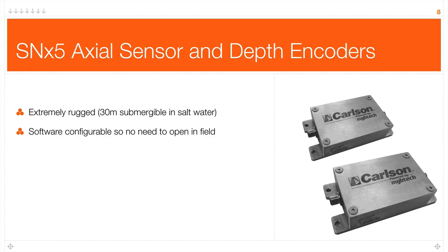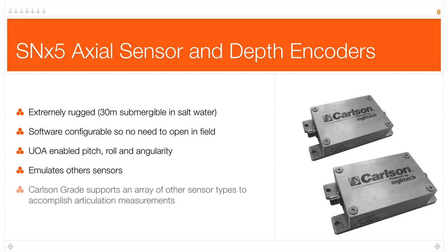For example, through software, the box can be configured for pitch, roll, and angularity, depending on, again, what you're measuring. And the update rates, everything can be configured through software, so we don't have to breach or open the units in the field to make changes that we need. And again, depending on your application, this sensor will emulate other sensors, meaning that we can replace only one or two sensors in a sensor array without having to replace all of them.